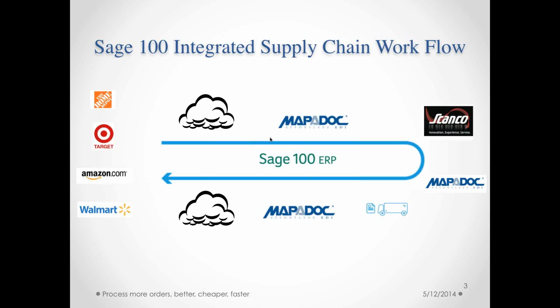Now, you can see a cloud there on your screen. That's the first process in that integrated supply chain workflow. What that really means is your EDI translation, whether that's SPS Commerce as a cloud-based service, is able to connect to your trading partners, bring in that information, and translate it so that MAPADOC, as the embedded EDI integration into Sage 100, is able to pull that information into the system. MAPADOC brings the information in automatically to avoid you having to manually enter your POs as sales orders. We're able to take the POs from your customer and automatically upload those as sales orders in your system. We'll go through a demonstration later in the call to show you what that looks like.